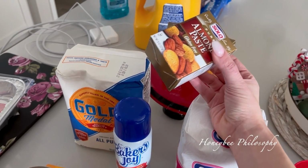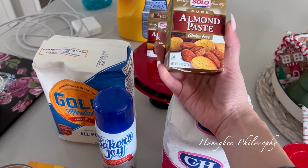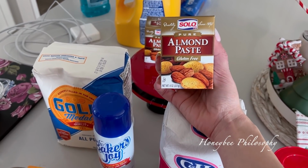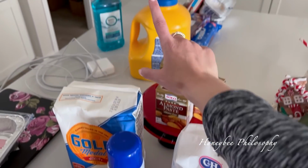And this is a hot commodity around the holidays because I make my pignoli Italian cookies with this almond paste. And it's always hard to find. So I decided to grab three of them while I could. And I prefer this one over others that I've used in the past. So I got three of those, got dish detergent.